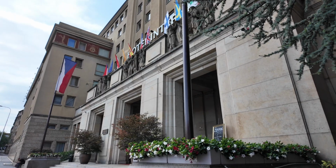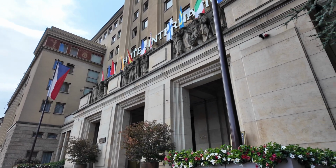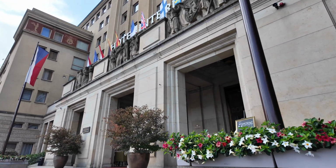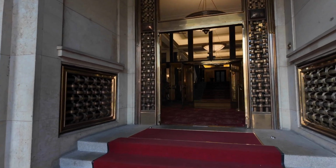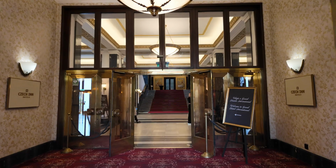So, shall we risk entering the Hotel International? Never been in here before. Let's just hope we don't get arrested by the KGB and sent to Siberia. I think it's still popular with Russians now. I can hear Russian voices.